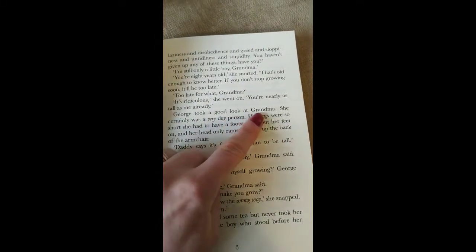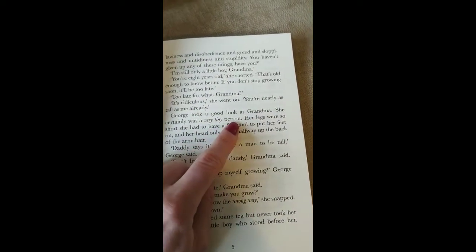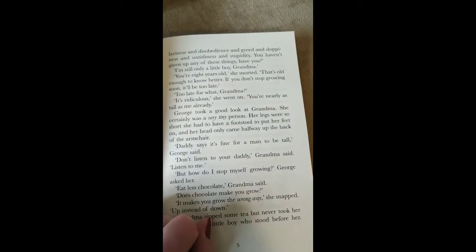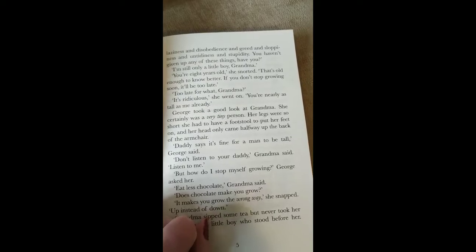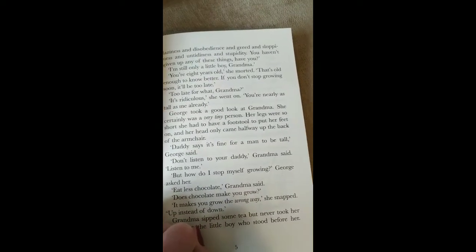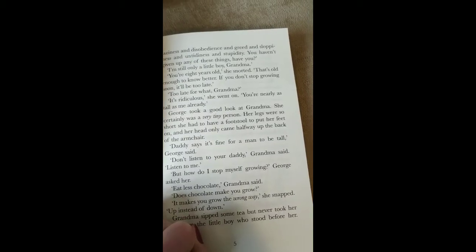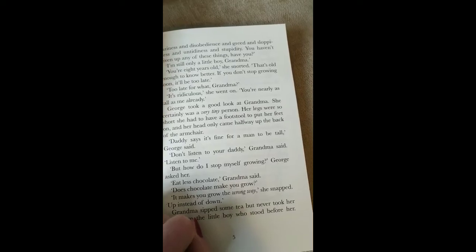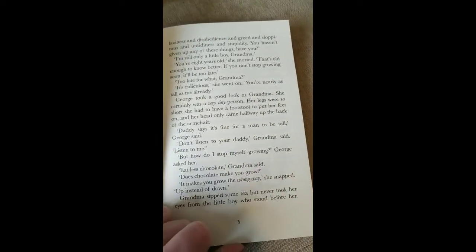George took a look at Grandma. She was certainly a very tiny person. Her legs were short. She had to have a footstool to put her feet on, and her head only came halfway up the back of the armchair. "Daddy says it's fine for a man to be tall," George said. "Don't listen to your daddy," Grandma said. "Listen to me." "How do I stop myself growing?" George asked her. "Eat less chocolate," Grandma said.